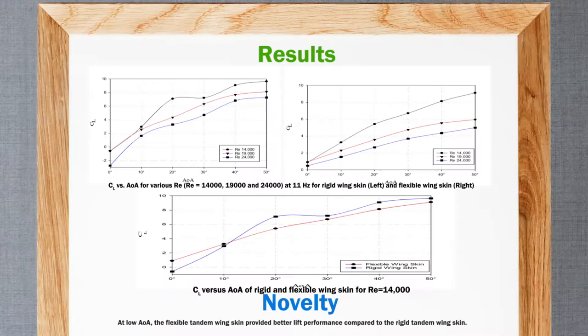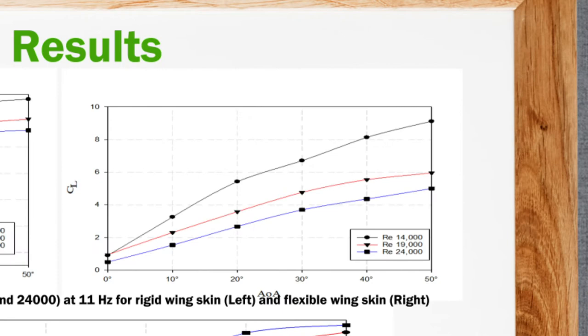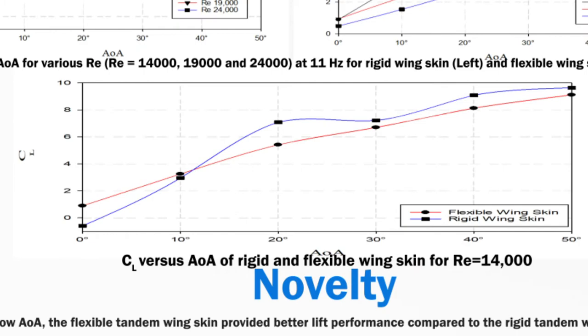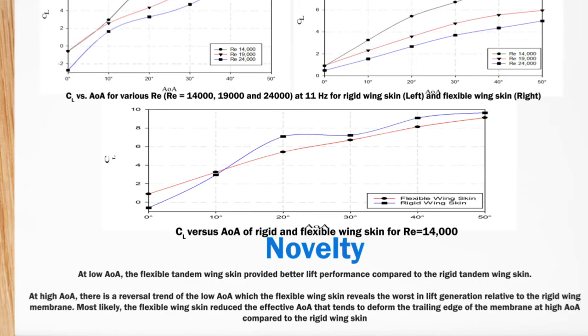Conducted in the wind tunnel, you can see that for rigid wing skin, which is on the left, and flexible wing skin, which is on the right, both have a similar trend where the coefficient of lift increases with the angle of attack, with increasing Reynolds number of 14,000, 19,000, and 24,000. When compared between the flexible and rigid wing at a particular Reynolds number of 14,000, the rigid wing skin proves to have a larger and higher coefficient of lift.